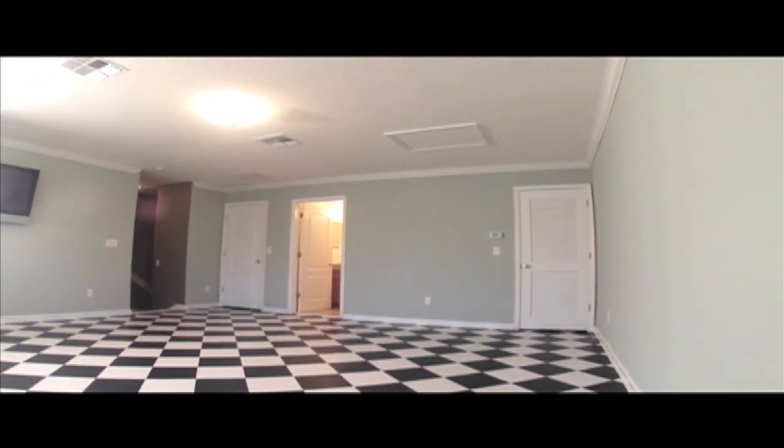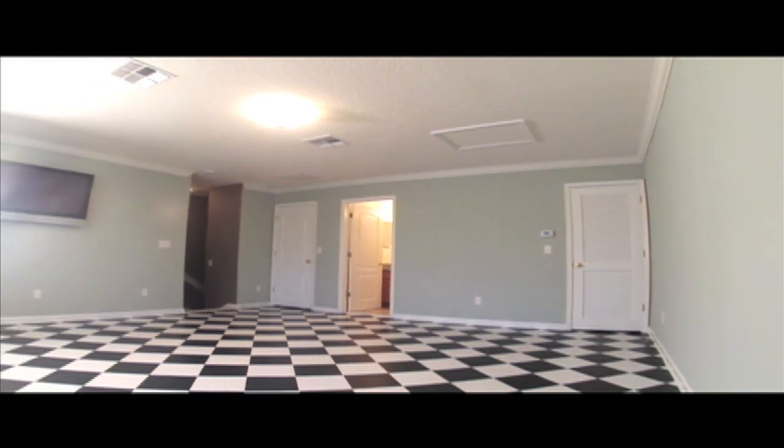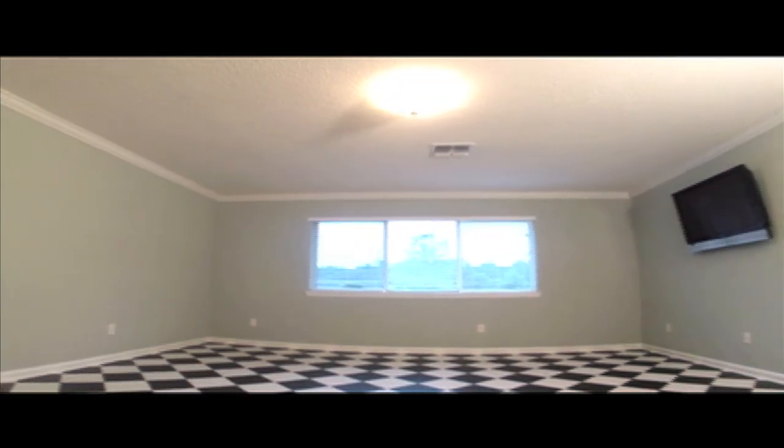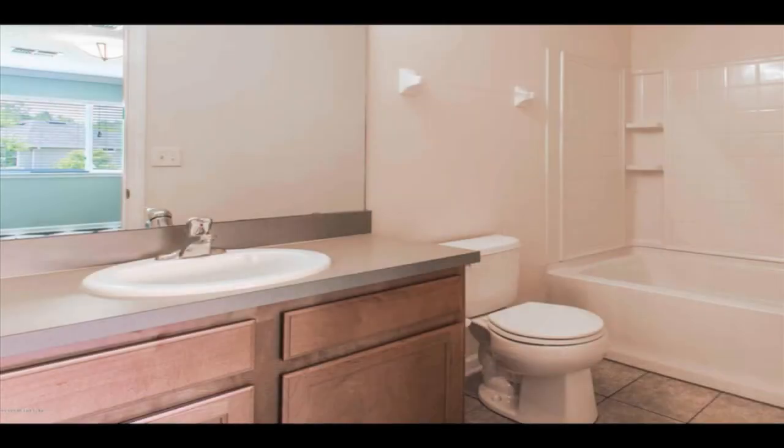The upstairs area also has this incredible bonus room, complete with a wildly fun checkered tile floor, extra large walk-in closet for storage, and a large flat screen TV mounted on the wall. A perfect place for a fun room, game room, or man cave. Just off the bonus room is a full bath.